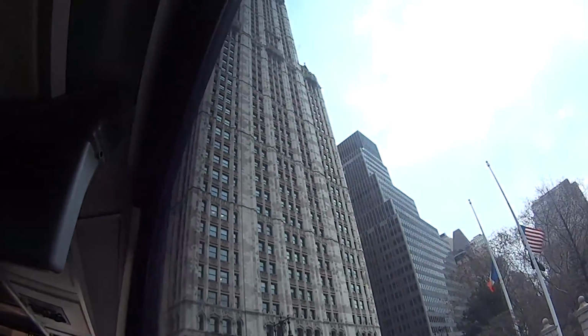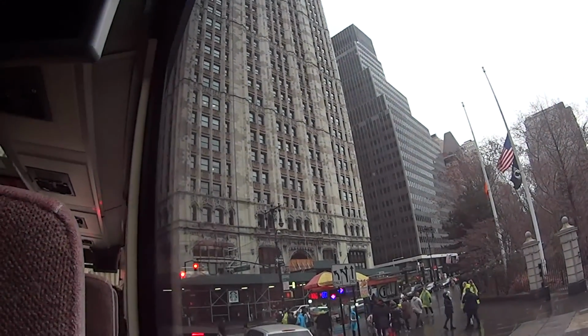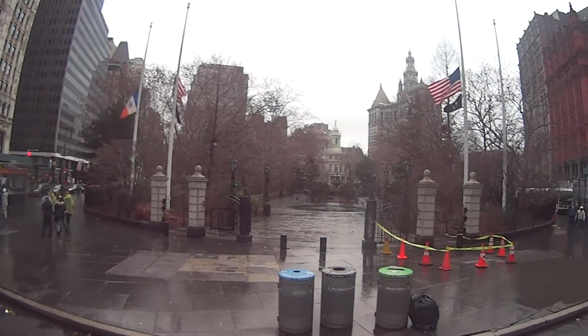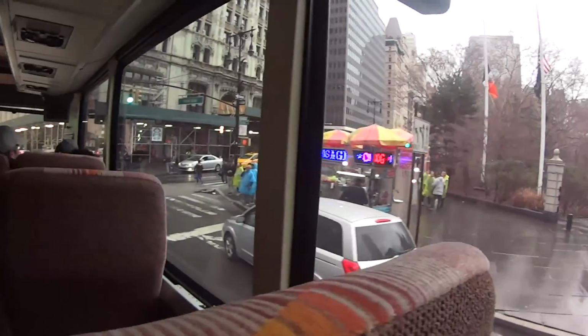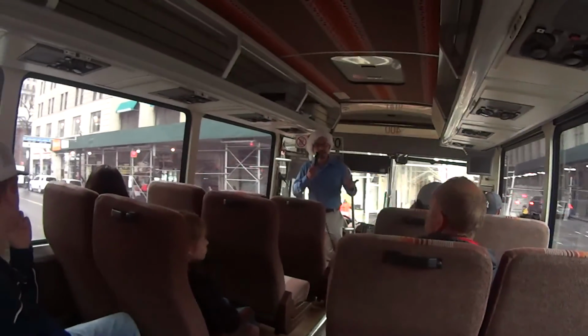And so that is the Woolworth building again. And so we're going to turn onto Broadway. Now, Broadway is the oldest street here in Manhattan. When it was built, it is older than the city of New York. It is older than the United States. It's older than New Amsterdam.